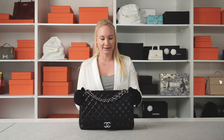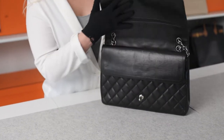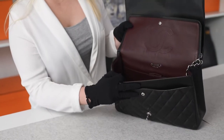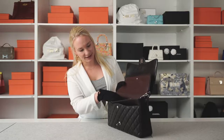Most Chanel Timeless bags have a double flap or a single flap. In this case, the bag shows a double flap. The inside of the Chanel Timeless in lambskin leather or in caviar leather is mainly made from dark red leather. It also shows the Chanel logo and where it has been made. In this case, it was produced in Italy.